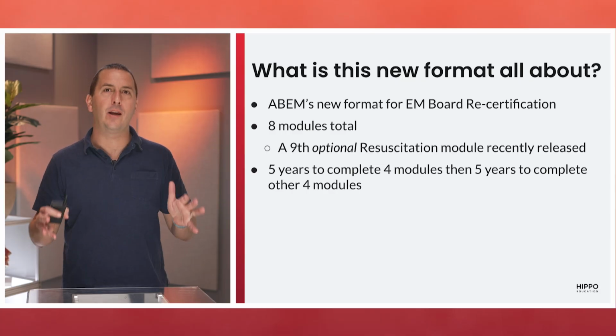Welcome to the ABIM MyEMcert. So this is the new kind of recertifying test. Instead of taking the test every 10 years, they've shifted the format. So let's break down what we need to know about the MyEMcert. What's new? This is the way we get recertified now.